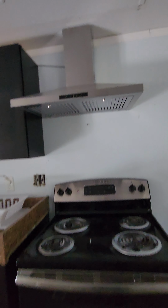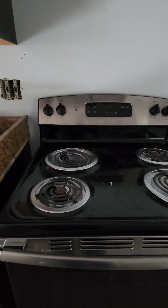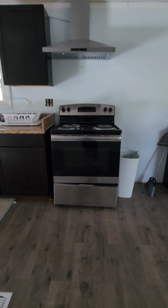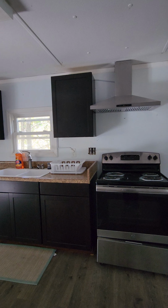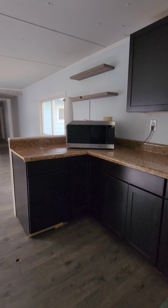Stove's actually not that old, and the range hood looks pretty new. Doesn't look like this was ever used. Bottom drawer is a little crooked, so I think it's just not set in there right. I just don't think they finished installation on a whole lot of anything. You can see the light switches are exposed there. Counters and cabinets actually look fairly new.